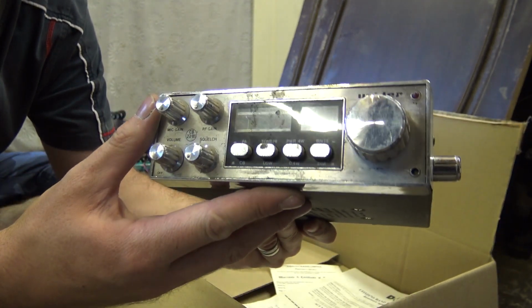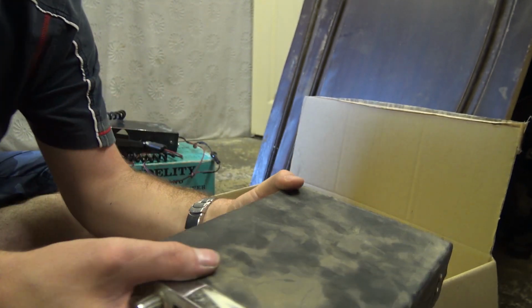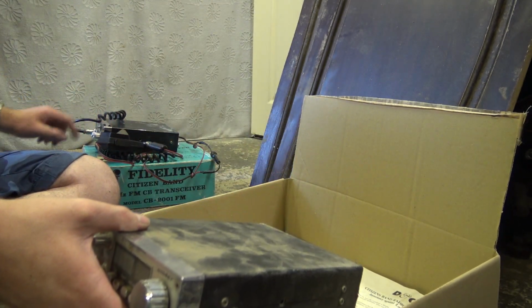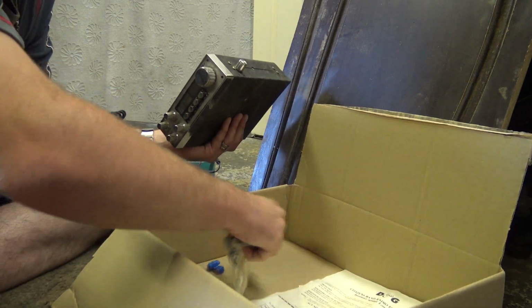Very nice. Anyway, I'm well pleased with that. So I'm very interested in this one. The Maxcom I'm kind of interested in. But I'm interested in the JWR and the Fidelity, very much so. What else we got in here?